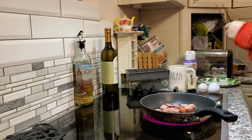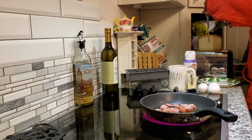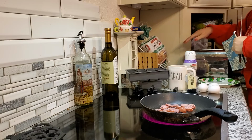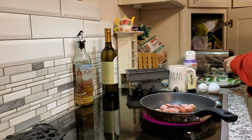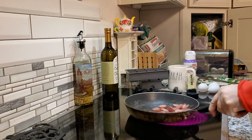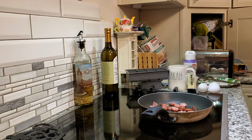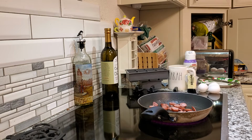Is the toast done? No, it's not. And I think my setting got knocked and changed on that. So I had to do the toast again. I got that sausage sizzling really well. It's almost ready to crack the eggs on top of it. So I had to cook the toast twice, and because this bread was super thick, it was having trouble coming out of the toaster.